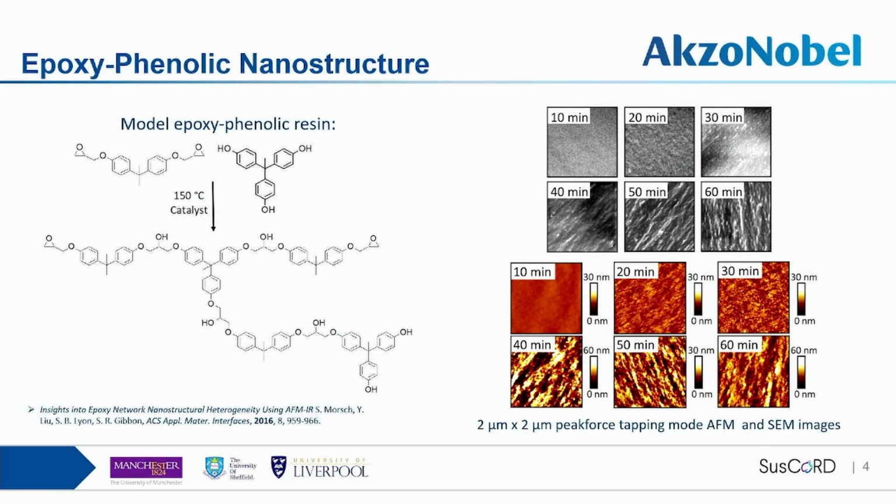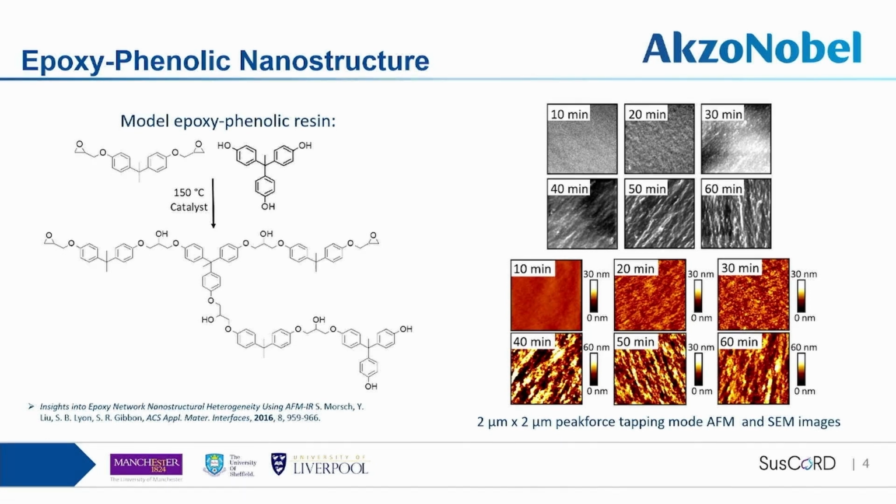So for my system, I was using a model epoxy-phenolic, which was loosely based on the can coating systems we were using at that time. So the same pure chemistry, but obviously stripped down to well-defined ingredients. What I found when I looked at the fracture interfaces for these is that I slowed the reaction right down by lowering the catalytic content, and then we could actually see this kind of structure developing over the cure time. And the fact that it appeared in both SEM and AFM images was a really strong indication that this structure exists within these resins. Whether or not it correlated to chemical heterogeneity and variations in cross-link density wasn't necessarily clear.